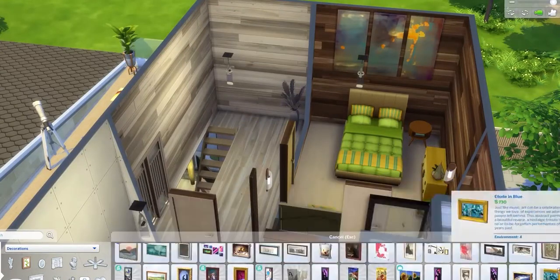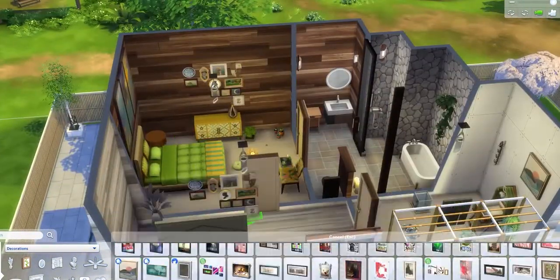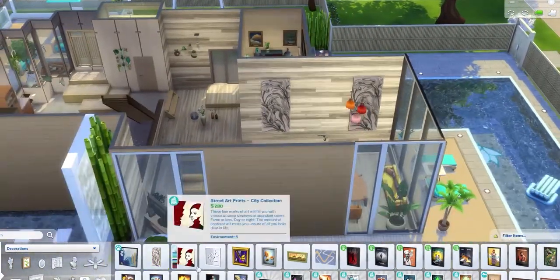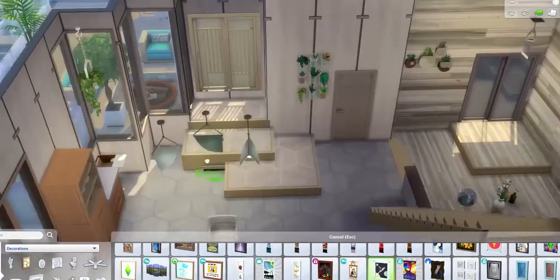And then dressing up the parent room. Again, as I went through decorating their room, if I saw something for the baby room, I would grab it and just stick it in there to be decorated with more later. I really like those paintings too. I wish they had a little more art like that. So I played with that a little bit.